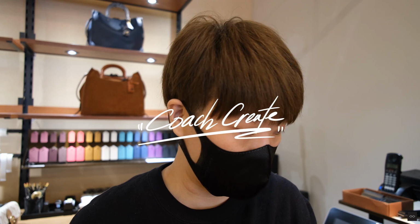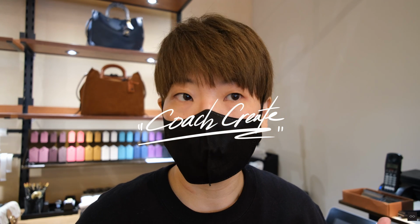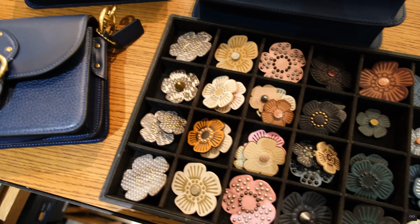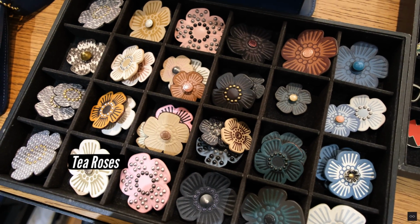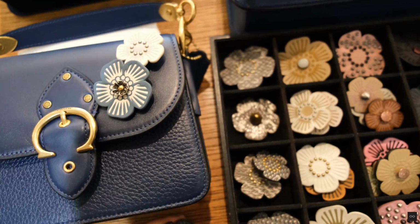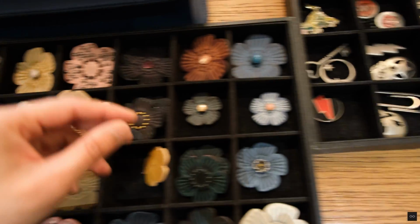So now maybe we'll take a look at some of the Coachtopia options for different sizes, different silhouettes, and different color options. Okay, so for Coach Create, we do have, as you know, the Tea Rose options and also the souvenir pin options. So for the 18, I think maybe that's narrowed down to the sizes of flower.